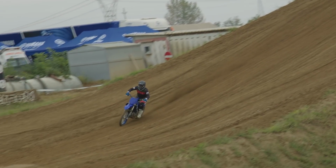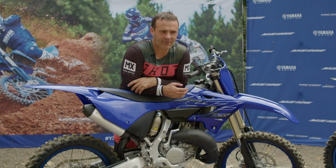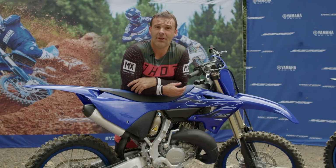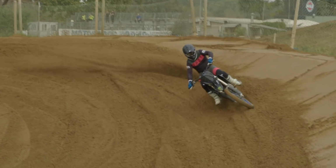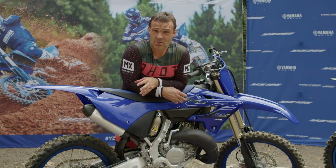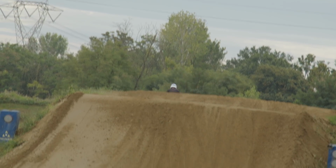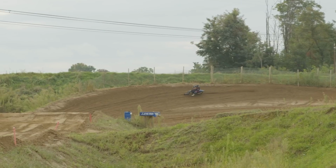So the YZ125, different from 2021, just a quick rundown. First of all, if we start with the engine, the cylinder is different, the cylinder's longer. The cylinder head's different, the piston's different, the conrod's longer, the crank's different. The power valve setup is different. We've got a Keihin carburetor on the bike now with a power jet, so that's different. The exhaust and silencer are different as well, and that's all to cater for the subframe at the back of the bike. The airbox is different, which allows more air intake.